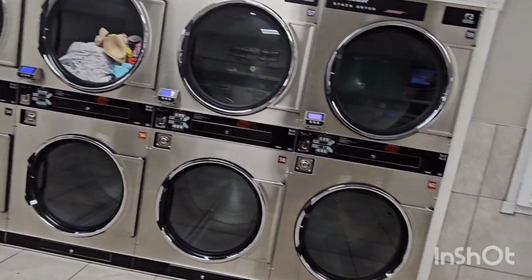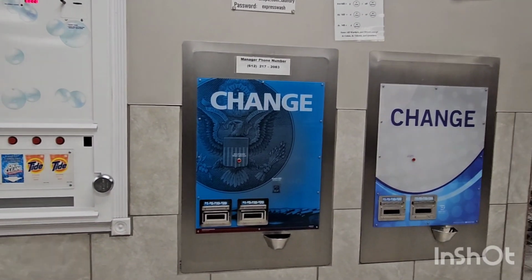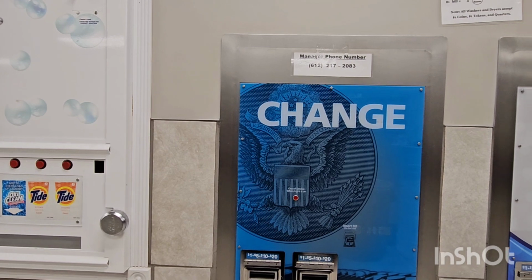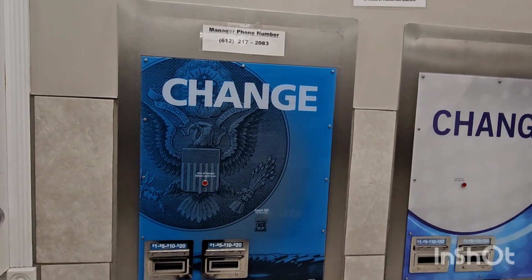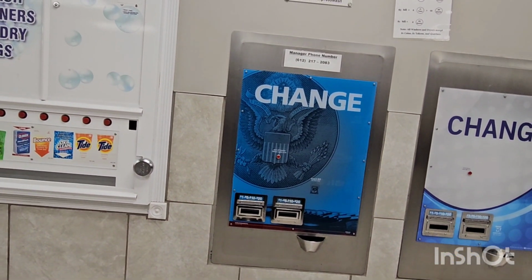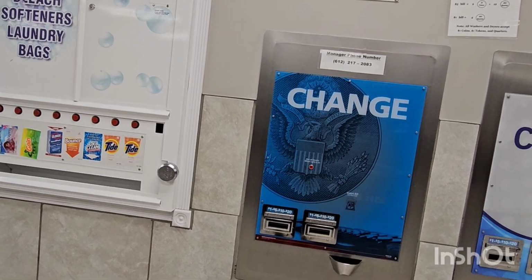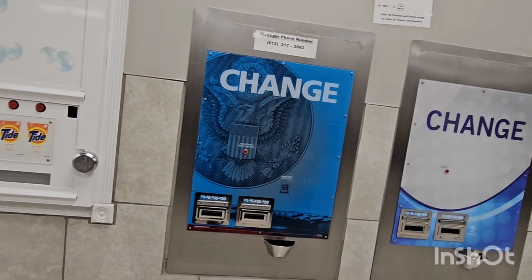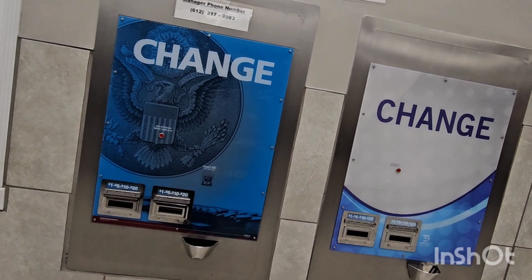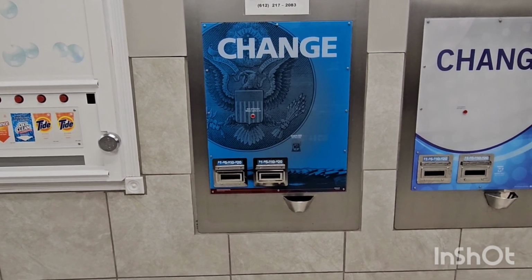Yeah, guys, let me take you to where we change our currency for washing. If you have your money in paper form, you come right here to change it into coins, because the machine takes coins. The machine cannot use notes or paper money, so you have to change the notes into coins right here.